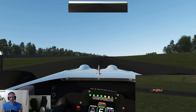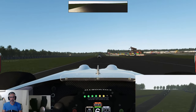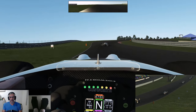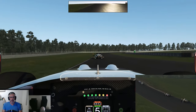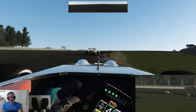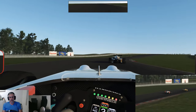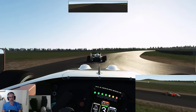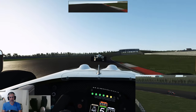I don't think I'm going to get him on this run. I don't think so anyway. This will be the last lap now. Come on, come on. That was better. Oh. Both were stepped out there. Got a better run through there. Come on, come on, come on. We can do this.